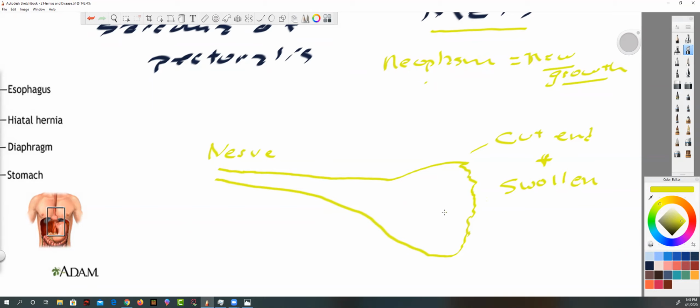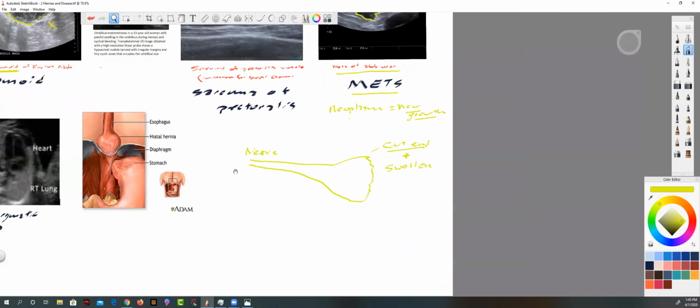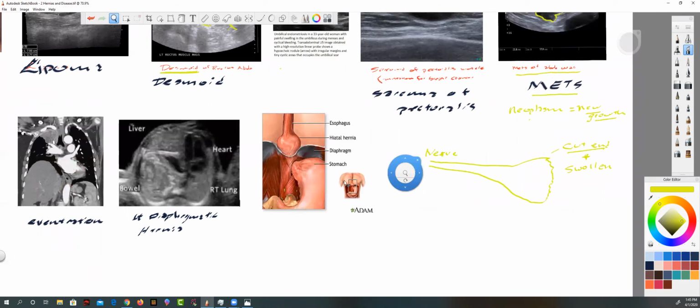So the reason I didn't include this is when I started to look this up, I wanted to find at least an image, and I could not find a single neuroma of the abdomen. It's a cut end, so probably a post-surgical neuroma. Every one that I found was either in the hand or the foot. Maybe I could do a little more research to find out why that is, but it seems to be pretty uncommon for them to not ever include that.